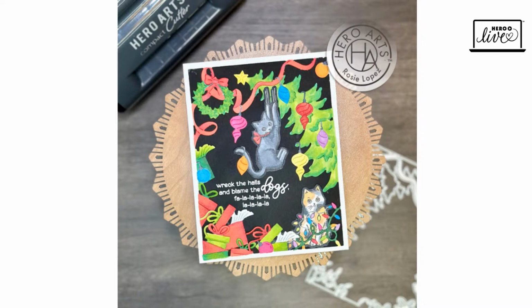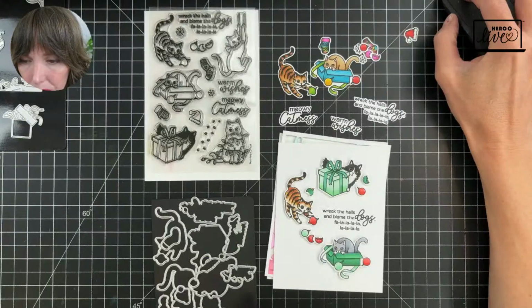You have the kitty tearing down the tree. You have this marbled kitty in the Christmas lights. And she die cut the present multiple times, the wreath, this is a masterpiece. I love how the background is black too. Everything just pops. I mean, she did such a good job. It's such a good card. Love it.